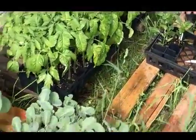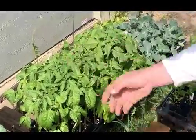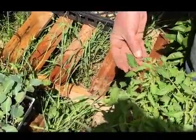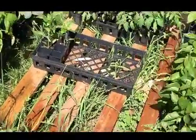It's almost like a potato shape, like a potato leaf. See, it's like a heart. Not as sharply defined leaf edge. Look on this one. See the sharply defined leaf edges? More serrated. Lobular. See? A bit different. It's an old variety.